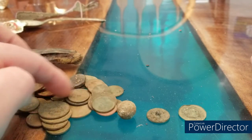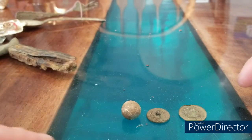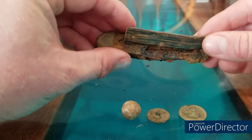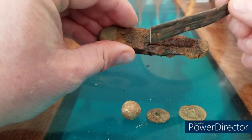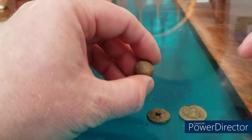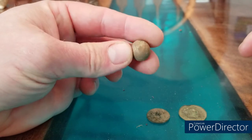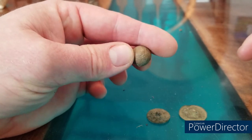Got the obligatory pile of clad modern coins. Coffee money. Got a cool old pocket knife with plastic scale, so that probably tells me it's like 1950s or something like that. And a nice little colonial musket ball. Found a couple of those, but they've already gone in the collection and are all mixed in with my other sweet musket balls.